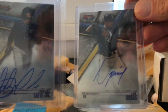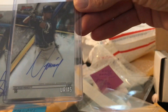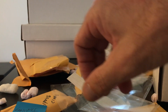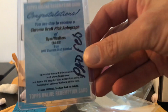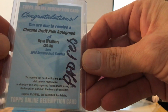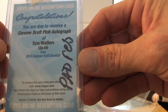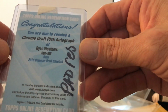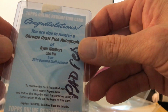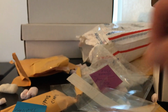So there we are, kind of the spoils of this mail day. Where the victory, if you will, bam. These Fernando Tatis, Luis Urias base autos. And then my Ryan Weathers victory on the case break. Pick your team case break. Kind of overpaid for this one, maybe like $60. I found another case break of 2018 Chrome Draft for like $30 that I should have got in on. But nonetheless.